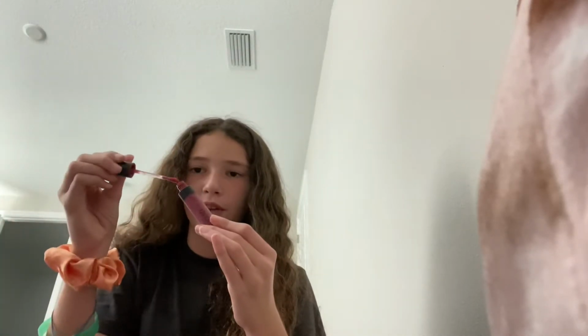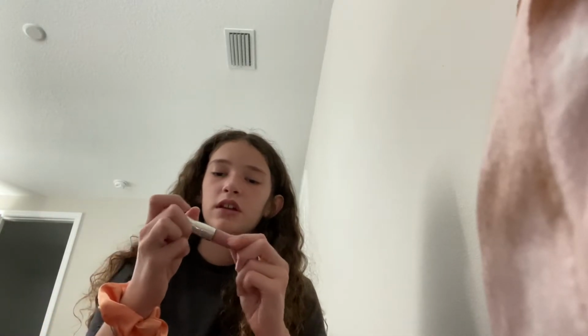Let's see. I have this, which is my red go-to lipstick. And then my lipstick is just all over the place. This one is actually newly stolen from my sister. But yeah, it barely has any color, though. I still really like it.